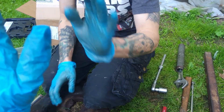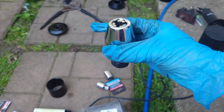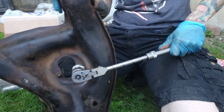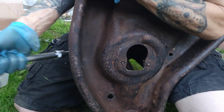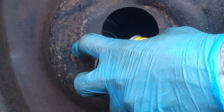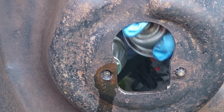High five. Now I gotta get this thing out. And the bushing. Okay. So we have this pusher here. It's a stud extractor. Oh, it looks like it's working. Let's see. From this side. Oh, it's working. Give me some gooey spray. Yeah, just so it's not breaking, you know. Wow, that was easy. I thought it was gonna be way harder than that.